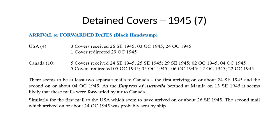For the covers to the USA and Canada, there are quite a number, which I've listed there, 4 to the USA and 10 to Canada. And the dates of these indicate that there were at least two separate mails to Canada. The first one arriving on or about the 24th of September, and the second on or about the 4th of October. As the Empress of Australia berthed at Manila on the 13th of September, these were probably sent by air. And similarly for the first mail to the USA, which arrived on the 26th of September. But the later one, some 24th of October, may well have been sent by ship.